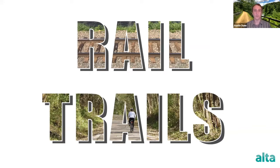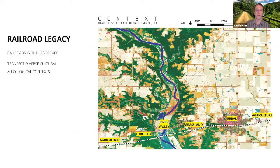We love rail trails because the characteristics of rail corridors also make excellent trail corridors. One aspect of rail lines that make great trails is that they transect really diverse environments, from human settlements to agricultural landscapes to rugged natural environments. And converting these intact corridors to trails creates really interesting trail experiences that feature many contexts, transcending urban and rural areas. And this map of a rail trail near my hometown really illustrates this well.